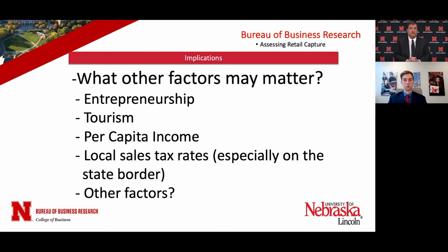And then there's probably other factors that have not occurred to us yet that we'll need to look at in the future. I actually was hoping to get some advice from the participants during the question and answer period if they had any thoughts on that. We're just starting this research initiative. We have a lot to learn and are looking for advice.